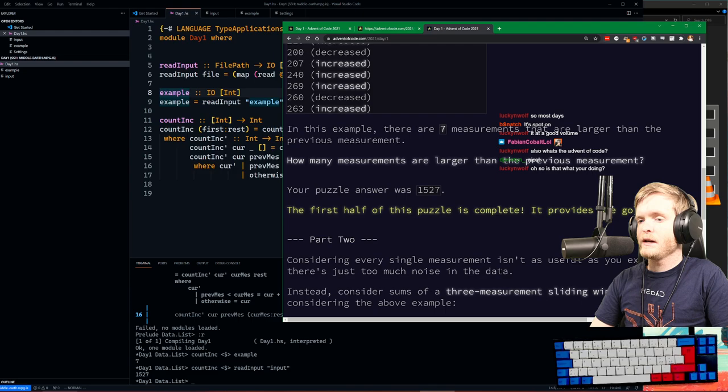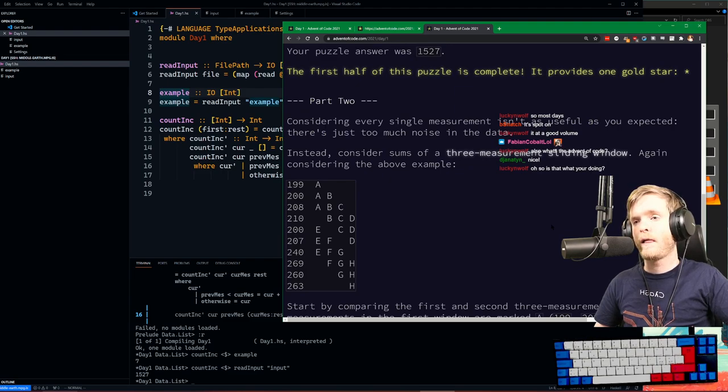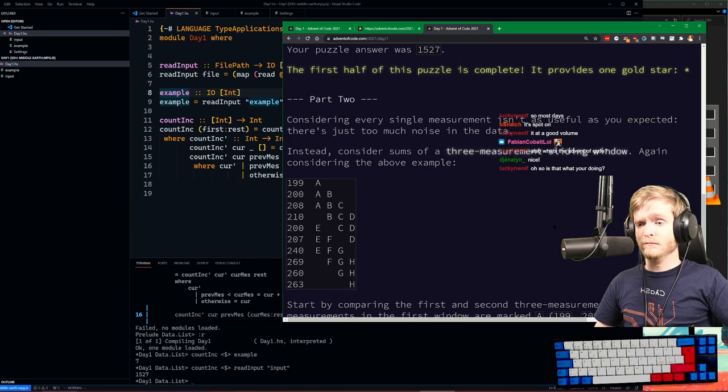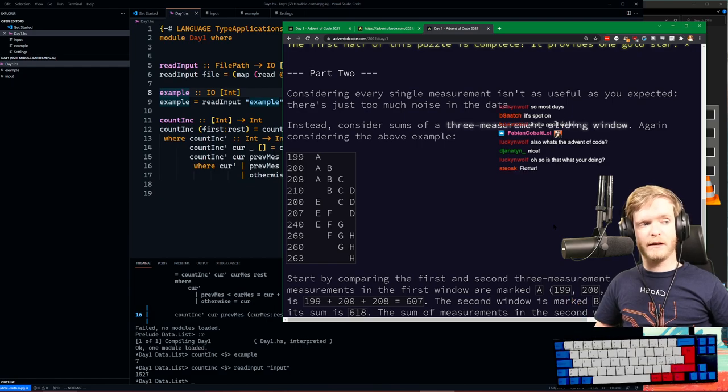Considering every single measurement isn't as useful as you expected, there's just too much noise in the data. Instead, consider sums of a 3-measurement sliding window. Again. Okay. Yeah, exactly. So this is the first programming challenge.